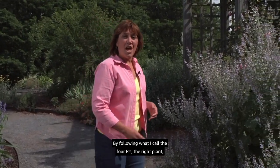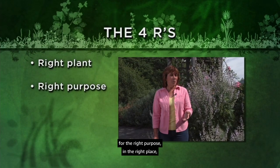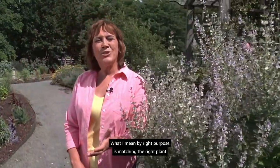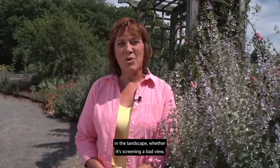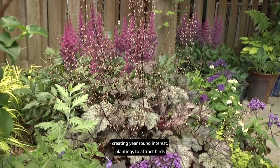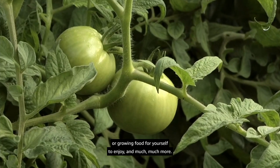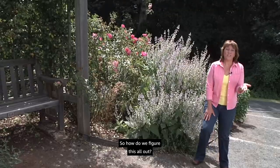By following what I call the four R's: the right plant for the right purpose, in the right place with just the right look. What I mean by right purpose is matching the right plant to the growing conditions and use or purpose in the landscape, whether it's screening a bad view, creating year-round interest, plantings to attract birds and butterflies, creating a cutting garden of flowers, or growing food for yourself to enjoy, and much, much more. So how do we figure this all out?